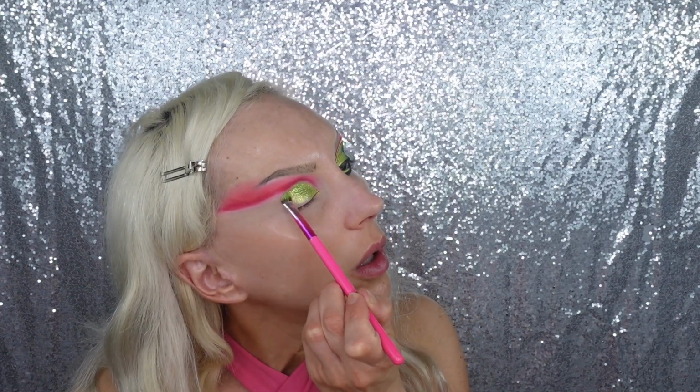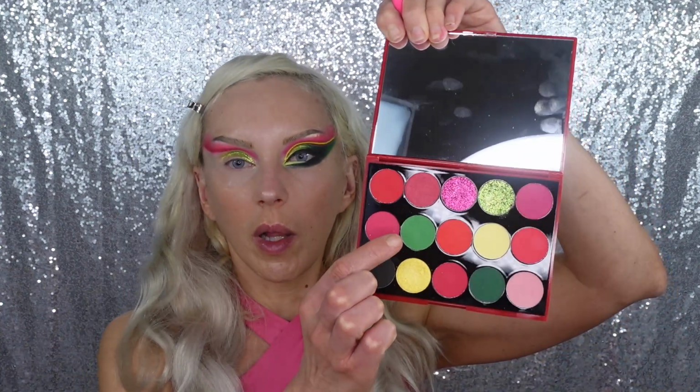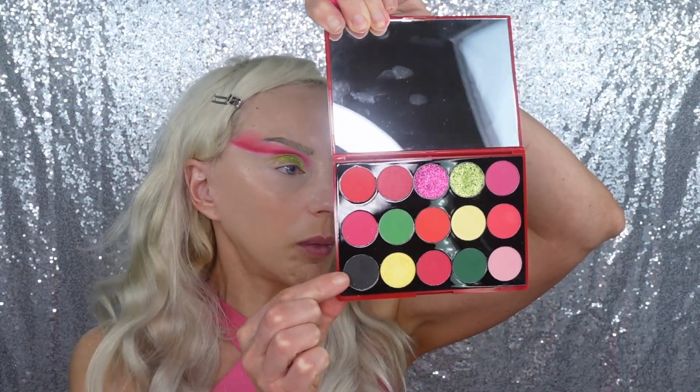And then I'm gonna blend it with mattes. I decided to go with the green on the bottom. So I'll go a little bit of that same shimmer I started with. And then I'm gonna go with mattes. So mattes we're gonna use from this palette. The lighter, the darker green, and the black.